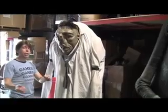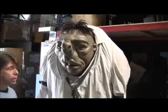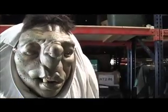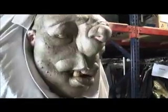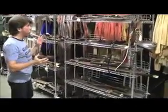If you get a chance, we're going to be here till the end of February. If you get a chance to come into the facility and take a look at these guys before they get sold, I mean, with the custom-made glass eyes, hair plunged in for the eyebrows and everything, these things are really, really cool.